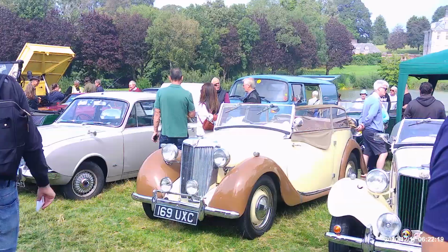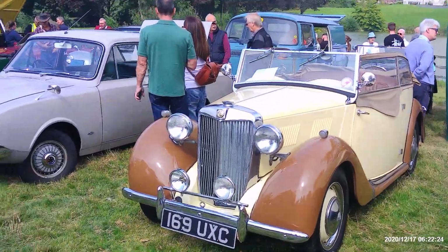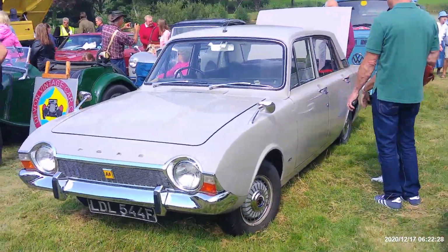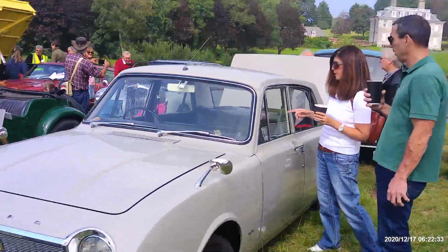Past the Zodiac. It's very difficult to film today. There's so many people here around the cars. So it's not going to be brilliant filming. Apparently this is the Devon Vintage Car Club.